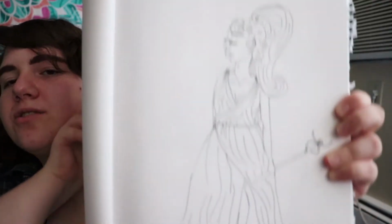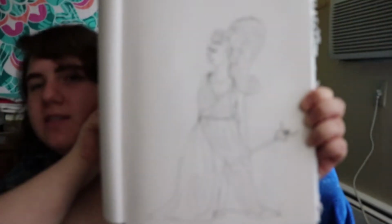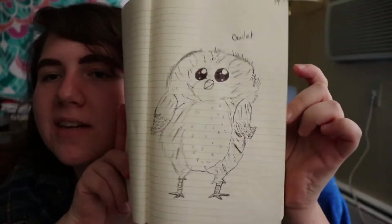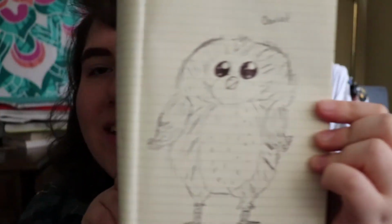This one was atrocious. I was trying to draw a Greco-Roman goddess. Oh my god. Okay, don't focus on the face. Yeah, no, not very good. Okay, so I think this is the last day in the little book. I drew an owlet. It was not very good.